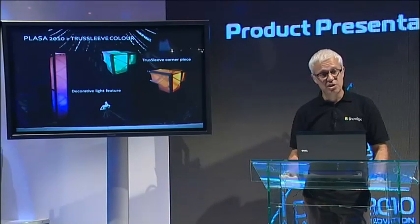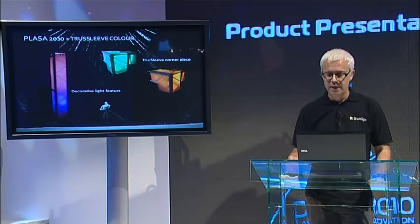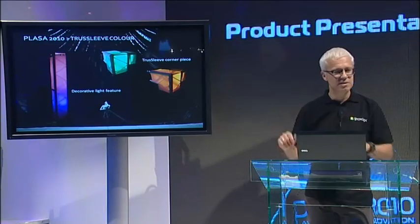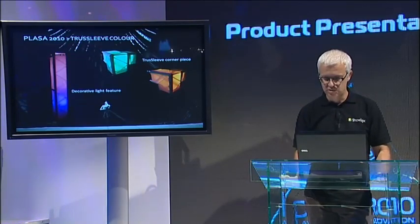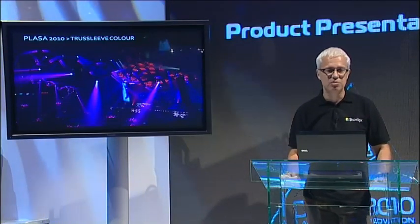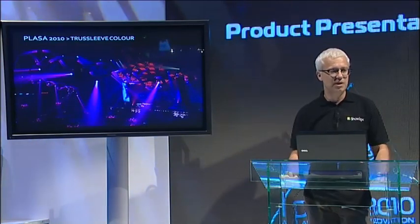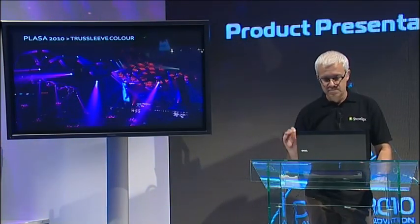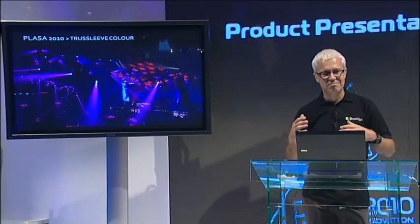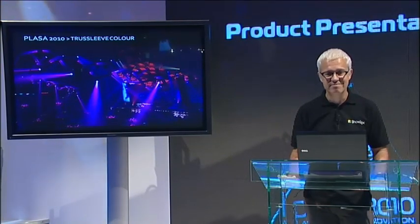So we also make corners. We have two-way corners, three-way corners. So you have to make it really neatly stretched from one piece to the other. And it's a cheap way to quickly make big structures in big halls. That's the TrusSleeve. If there are any questions about this product, because I have another one for you.